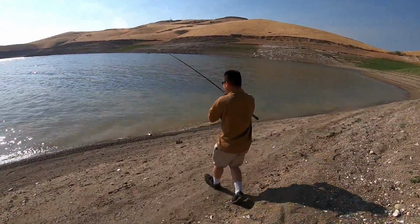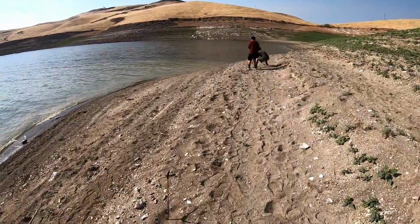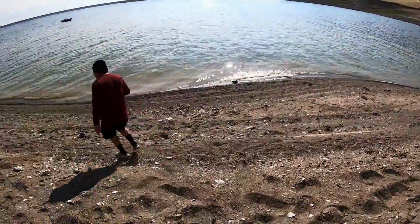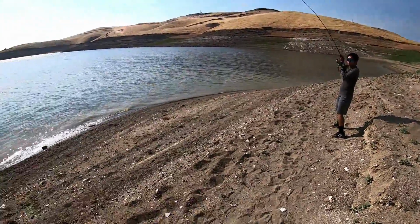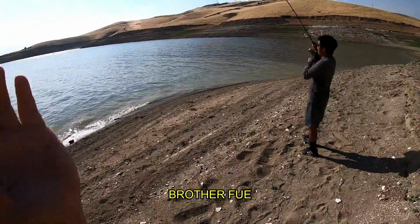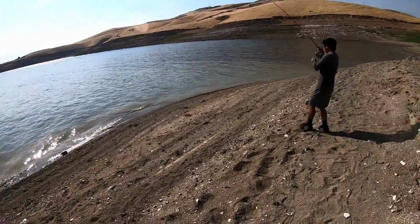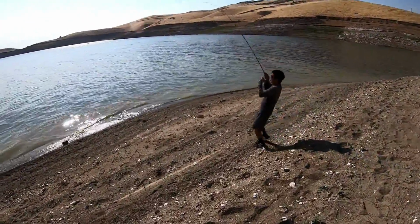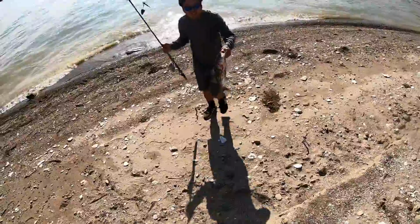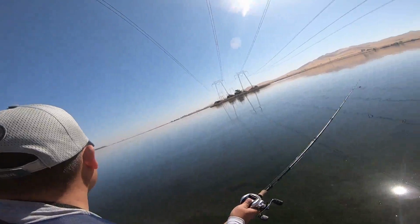Let's go check it out, guys. Right there, guys. Oh, got it. Damn. Oh, dude, that's crazy. This is brother food right here. He just threw his bait out three times in a row, and it hit back to back. Crazy. Looks like 18 inch. Let's hope. Maybe 18 inch.